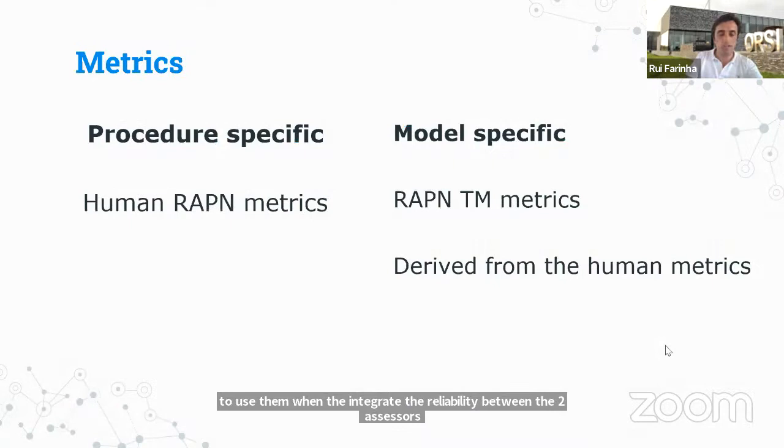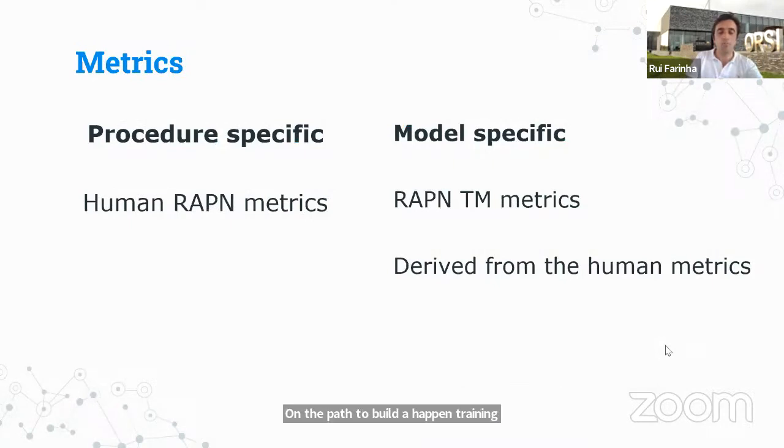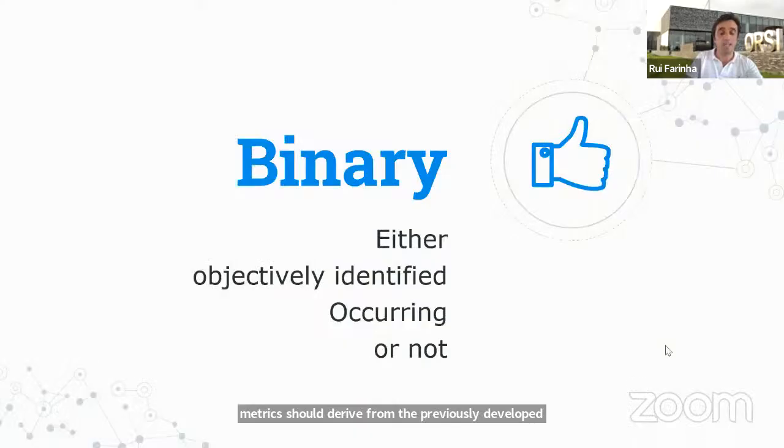On the path to build a RAPID training program, procedure-specific RAPID metrics should be built as a first stage, and model-specific RAPID training model metrics should derive from the previously developed human metrics. These metrics should be binary, meaning that the events should be observed and objectively identified as occurring or not occurring.